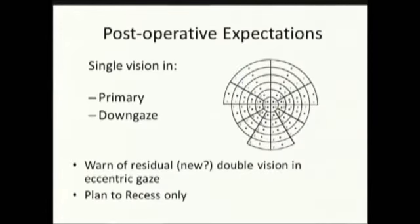You can see here the little diagram. This is the binocular single vision score, as you see here. In the primary gaze, they give 3 marks. In down gaze is 3 marks, and the rest in up gaze and eccentric is only 1 mark. So your aim is always to have single vision in the functional area.